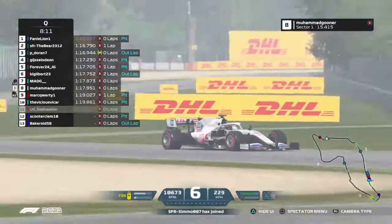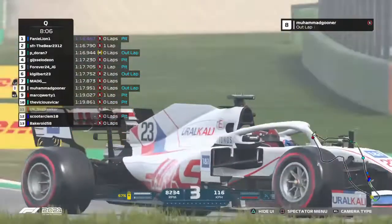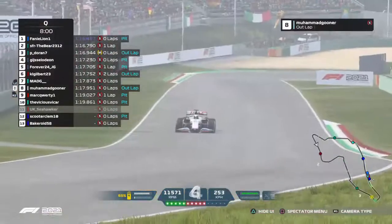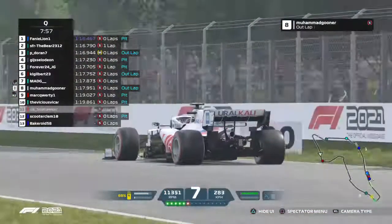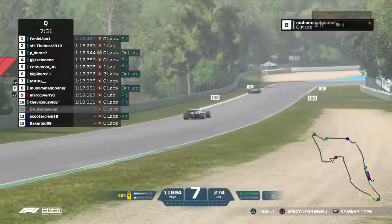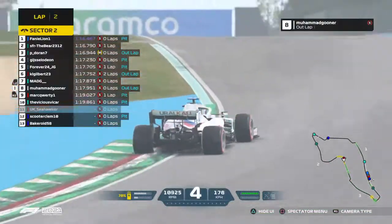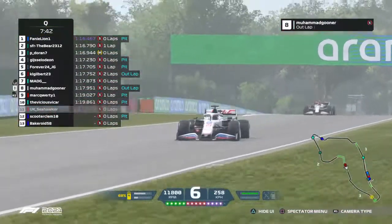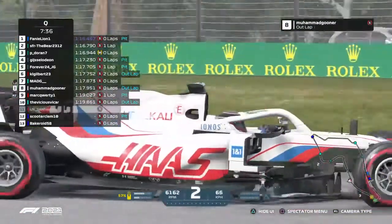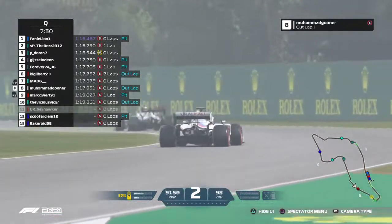Coming across Villeneuve chicane now. Surprisingly, it still says he's on his out lap, so I'm really not sure if that's still the case. There's Alfa Romeo that gets out of the way. Yeah, I think Mohammad Gunnar is lagging a bit on my screen, so maybe he's not on his out lap. So let's see what time he sets. Coming across the final set of corners, he seems to have invalidated and he lets the Alfa Romeo through.